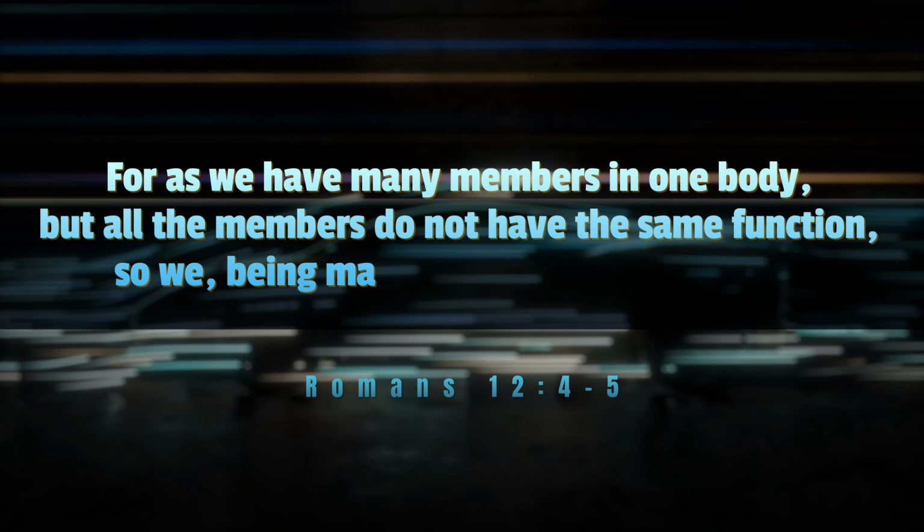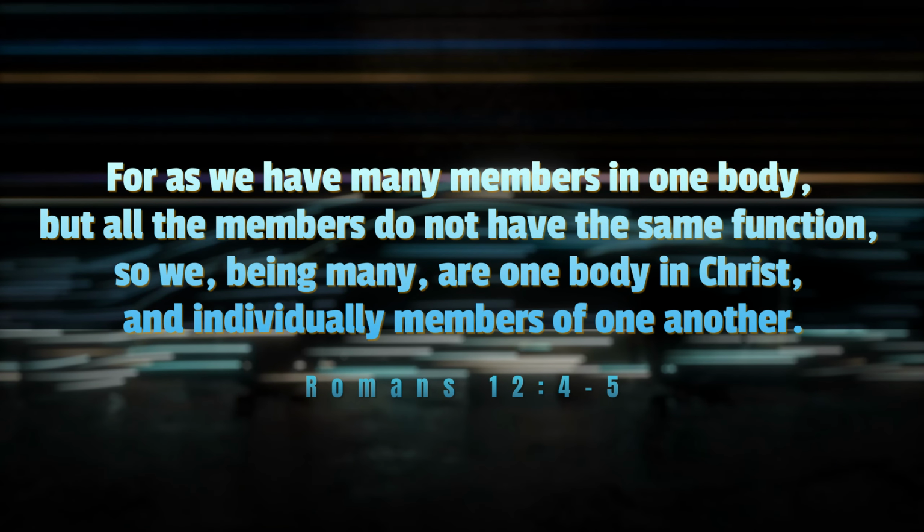God says in the book of Romans, chapter 12, verses 4 and 5, "For as we have many members in one body, but all the members do not have the same function, so we, being many, are one body in Christ and individually members of one another."